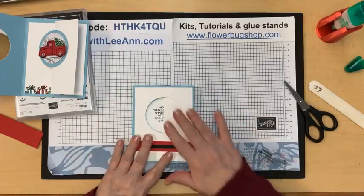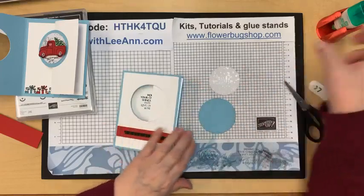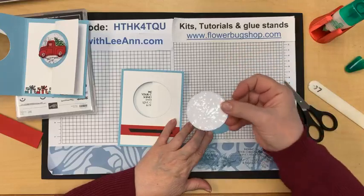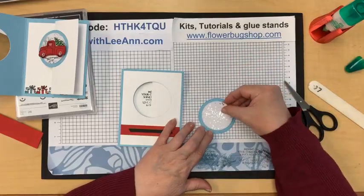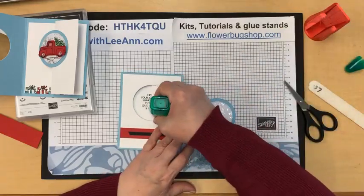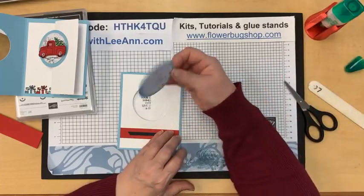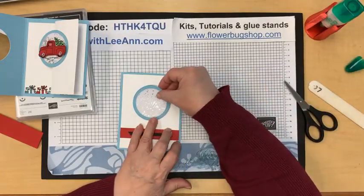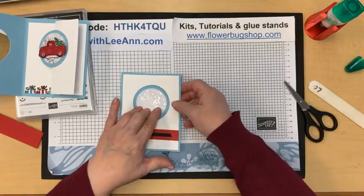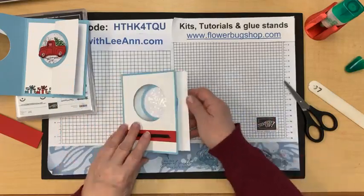Okay, so now this is here. We're going to adhere these together. This is our Snowflake Magic designer paper. You're going to go right through this window, add your glue, and I have nothing on there, so it doesn't matter which is up and which is down, and adhere that. Then bring this up, and it's ready to go to add the truck.